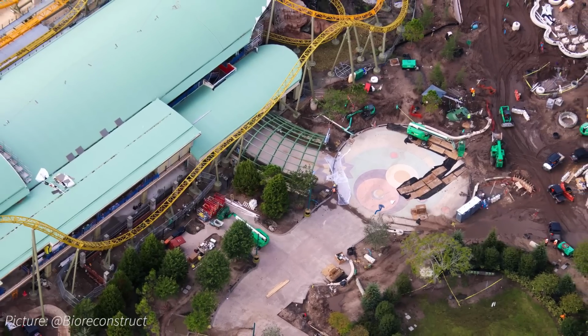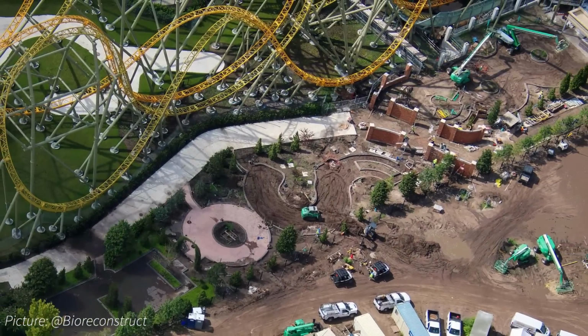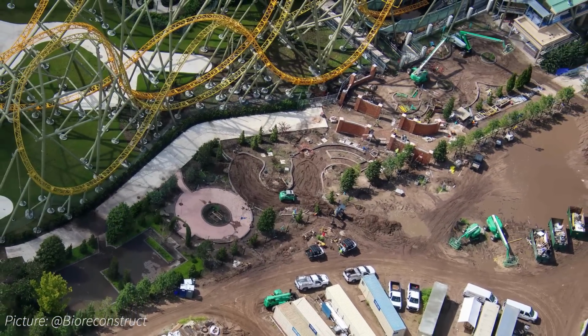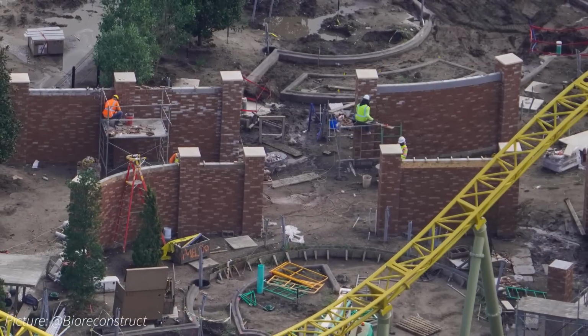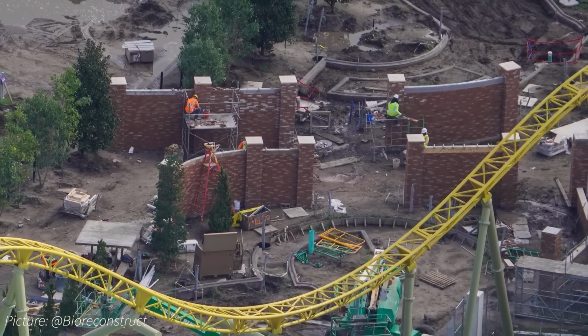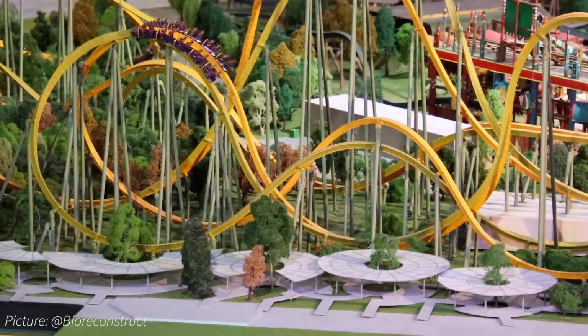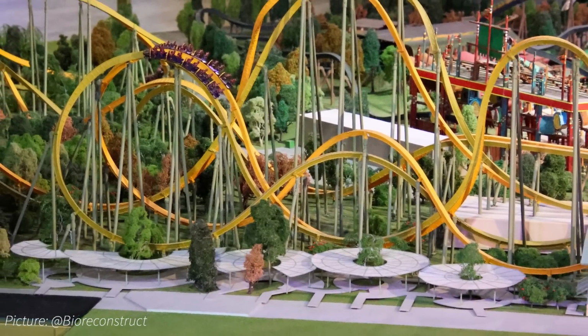Behind the coaster building, in the extended queue area, we can see bricks being laid along the walls of the crossover of the service road which splits the queue. Thanks to the model at the Preview Center, we can now start to get a better idea of how this queue area will look once completed.